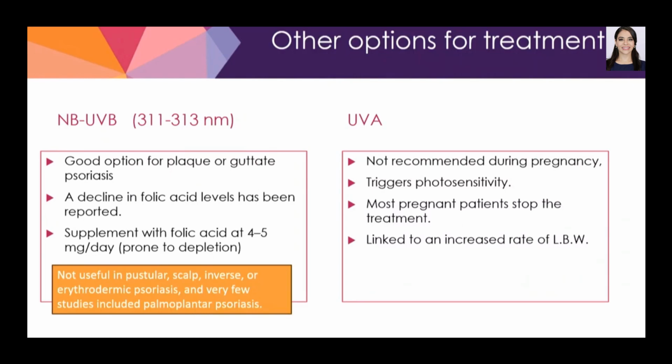What other options for treatment do we have for these patients? Not necessarily for this patient, but for other patients who may have plaque psoriasis or guttate psoriasis, we can apply narrowband UVB, and it is necessary in these patients to supplement with folic acid, since we know that there might be a folic acid drop in these patients.